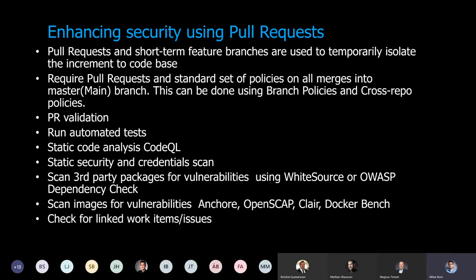For example, don't run as root, don't expose non-standard ports. There are a few tools that can be used, like Anchore, OpenSCAP, Clair. There are also some commercial tools like Twistlock, FlowCheck, Black Duck Hub. Pull requests also slow down the flow of the code into the main branch. So you need to find a balance on how many checks you want to enable for a pull request. Also, teams need to prioritize reviewing all pull requests to maintain a good flow. Maybe you can add some notification when a pull request is created.